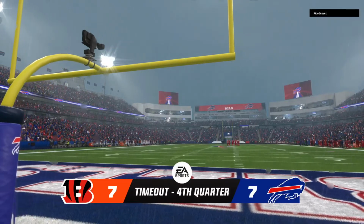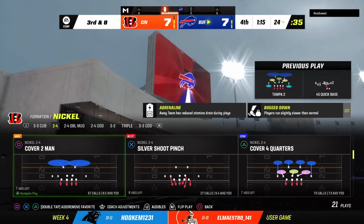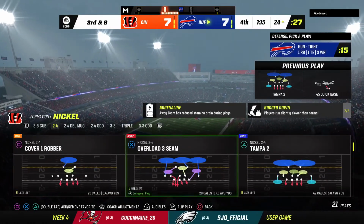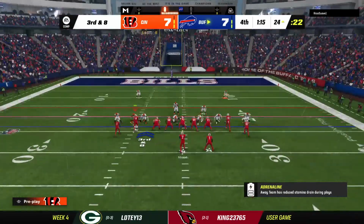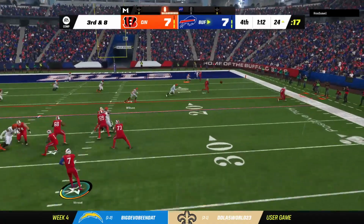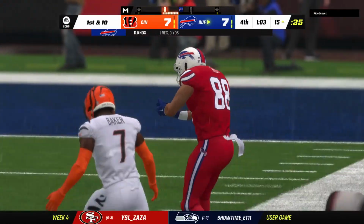Now the Bills are going to use the first of their timeouts as they'll talk it over here before what will be an important 3rd down. They'll be in search of 8 yards here as they hope to convert the first down. On play action, they'll throw. Pass delivered successfully to Knox on the out route. And he is going to have a Bills first down as they're able to get the 3rd down conversion.